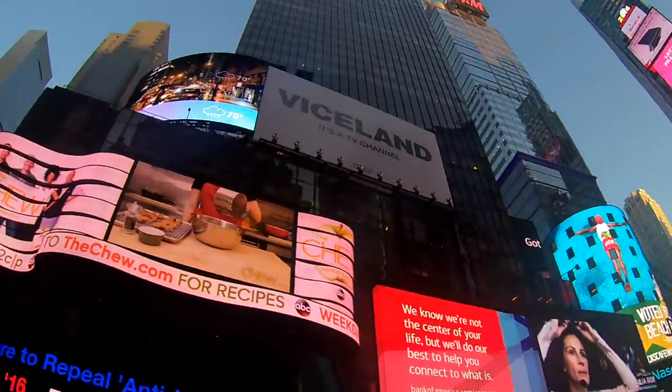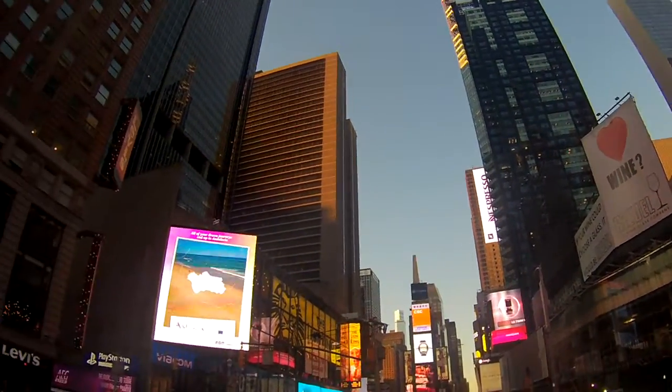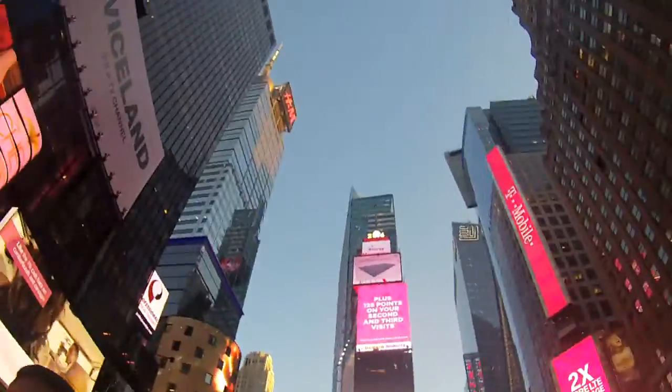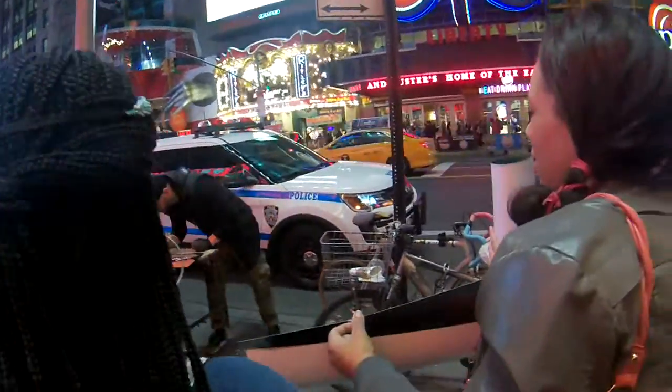Times Square, New York City. This is where I am, and I'm here for the Acer event. Now, New York is known for a city that doesn't sleep. Well, it seems like Acer hasn't been sleeping much lately either. I'm here to find out about their cool gaming machine. I want to find out about what technology's under the hood.